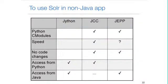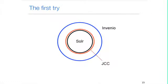To summarize a little bit, we could not use Jython. JEPP doesn't really look appealing, and JCC was the only option that was left to us. In the end, it looked like this. Our application called Invenio, because I was lazy, I took the whole Jetty servlet container, wrapped it with JCC and inserted it inside. So in the end, we were running the Solr web server inside our web server.